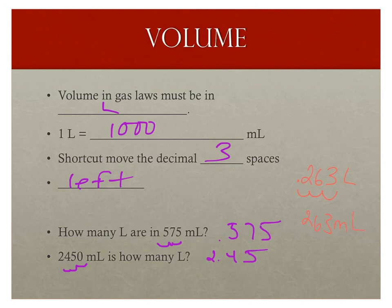Okay, so you need to get the worksheet if you were absent and practice doing these. So we got some temperature and some pressure conversions. One other special temperature that it asks about in this worksheet is absolute 0. So remember, absolute 0 is the coldest temperature possible. It is 0 Kelvin, and then figure out what that is in Celsius by subtracting 273.